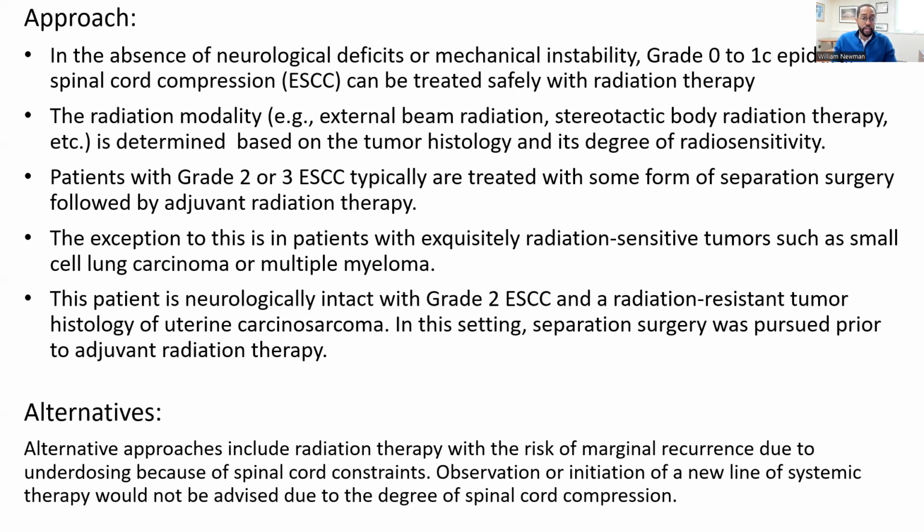The exception to this is in patients who have exquisitely radiation-sensitive tumors, such as small cell lung carcinoma or multiple myeloma, where radiation treatment still is the appropriate form of treatment, even in the setting of high-grade epidural spinal cord compression. In this case, the patient is neurologically intact with grade 2 epidural spinal cord compression, or high-grade epidural spinal cord compression, and a radiation-resistant tumor given her histology of uterine carcinosarcoma. In this setting, separation surgery was pursued prior to any adjuvant radiation therapy being given.